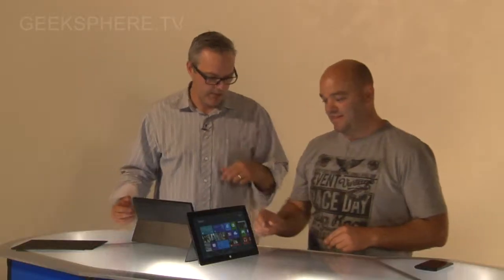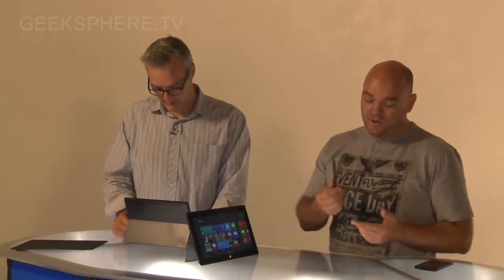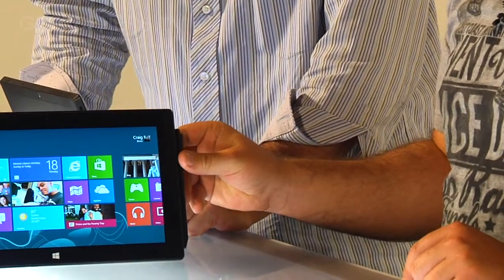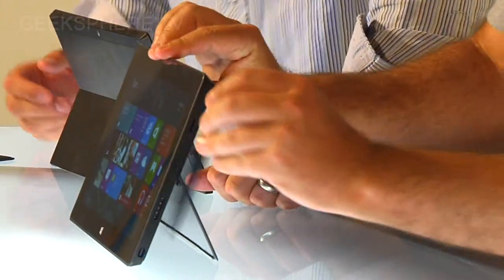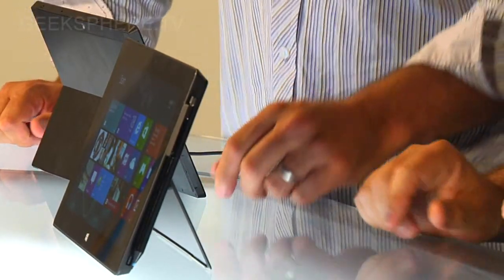Craig, do you want to talk about the pen? So the pen I've seen online, and I must admit we all thought it was a bit of a gimmick, because it's quite light and it feels like you'd lose it. Essentially, this plugs into the charging slot, and you can see it, I'll turn it around. It snaps in quite heavily, because it's heavily magnetized.